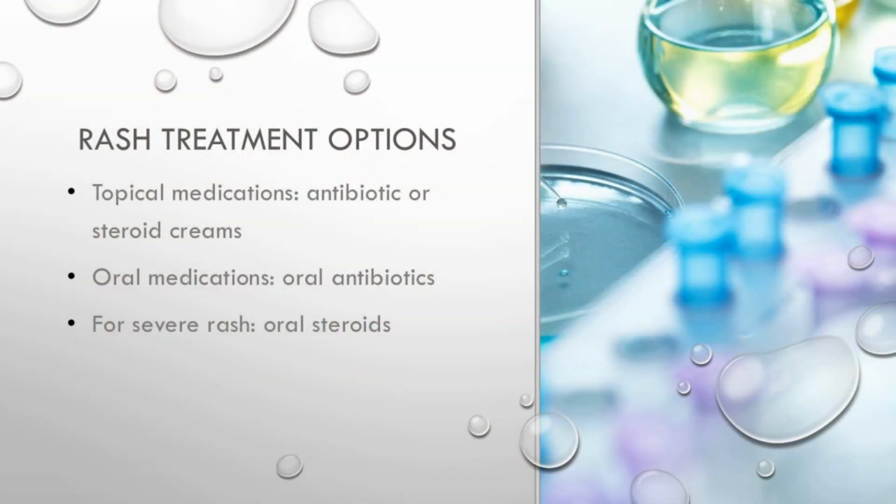And the strategies that we typically use include topical medicines, either antibiotic or steroid creams, and these can be quite effective, as well as oral medicines such as oral antibiotics. If patients develop a severe rash, then we can use oral steroids, which are very effective in reducing the severity of the rash. So we have a lot of treatments at our disposal to ensure that your rash will remain low level and it's not going to negatively impact your quality of life.